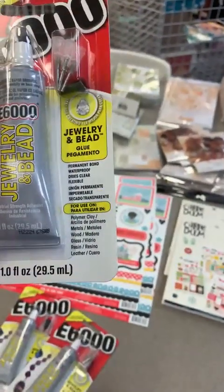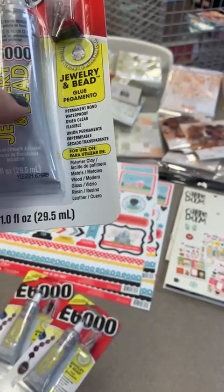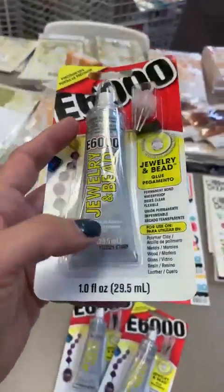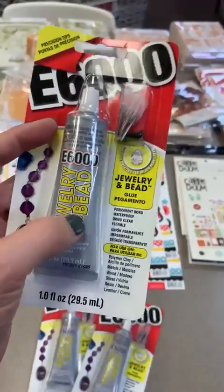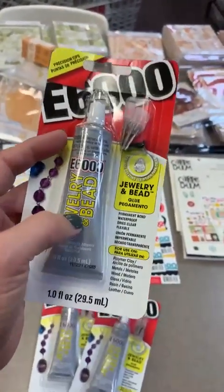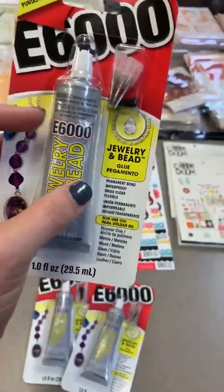But it's a permanent bond. It's waterproof, dries clear, flexible. Use it on polymer clay, metals, wood, glass, resin, leather. I keep one here with our jewelry repair kit. People will bring in different jewelry things and I repair them. But I had a guy come in a while back and he bought some bobbleheads and they came in broken. So we repaired his bobbleheads, which were probably a resin, with this E6000.